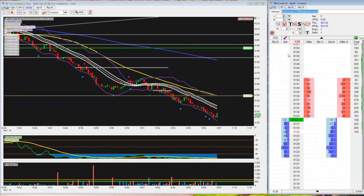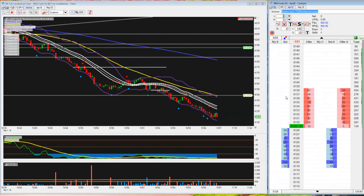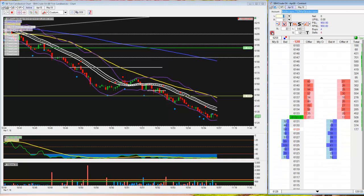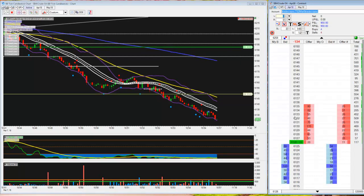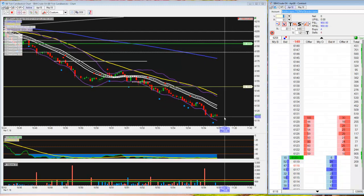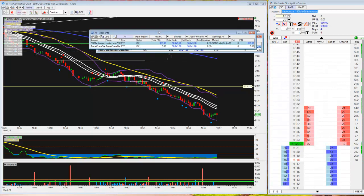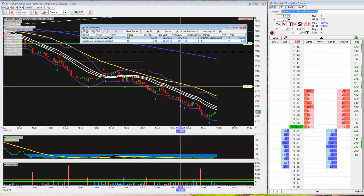All right, I'm going out. I'm out. I took the 61.33 right there, clearing out. Should have, man, I got too close there. Oh well. All right, so not a bad trade. 950 on that win.